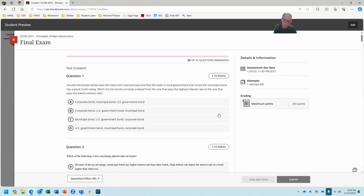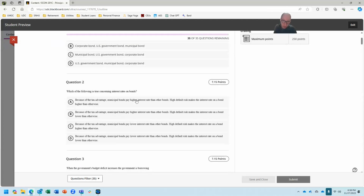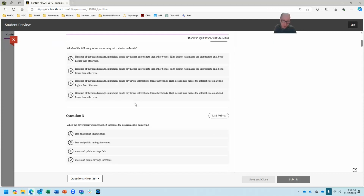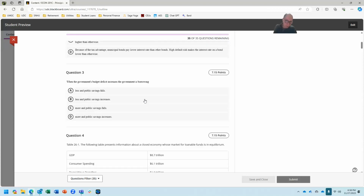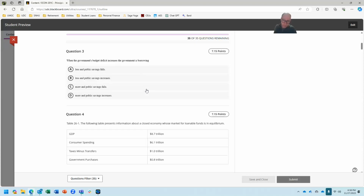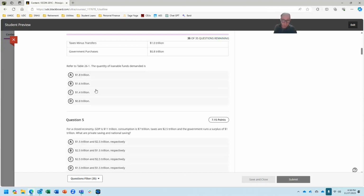The corporate bonds usually pay pretty well. Okay? Give me an idea. So, what do you think about that question? Related question. Question 2, interest rate on bonds. Chapter 13. Question 3, government deficit increase. Government is borrowing. That's chapter 13. Question 4. Okay. You see where we're going with this.